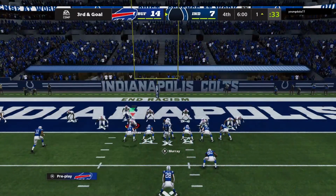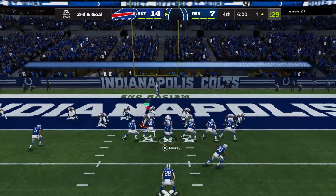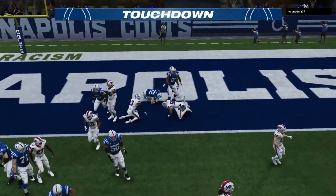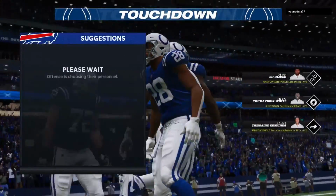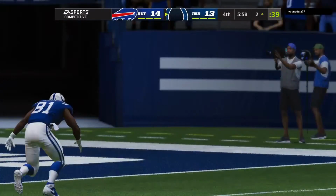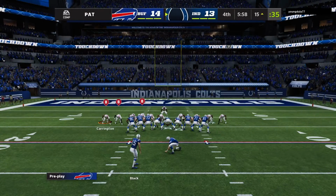This Buffalo defense has stood their ground. This is 3rd and goal. Taylor. And he takes this one in for a Colts touchdown. Jonathan Taylor with his 2nd touchdown of the game, 4th of the year. And the Colts are an extra point away from tying this game here in the 4th.